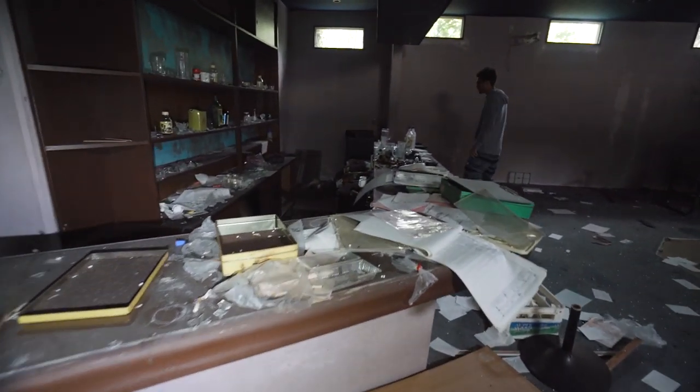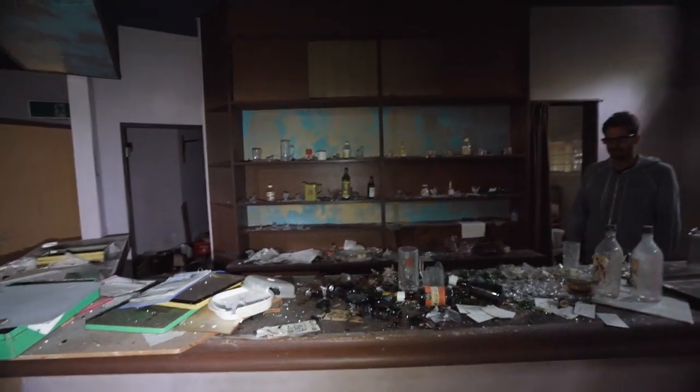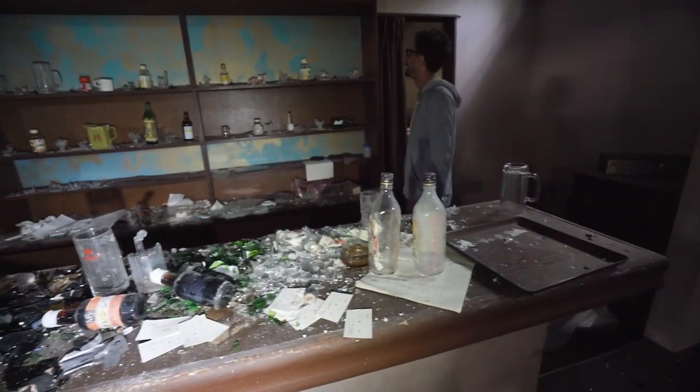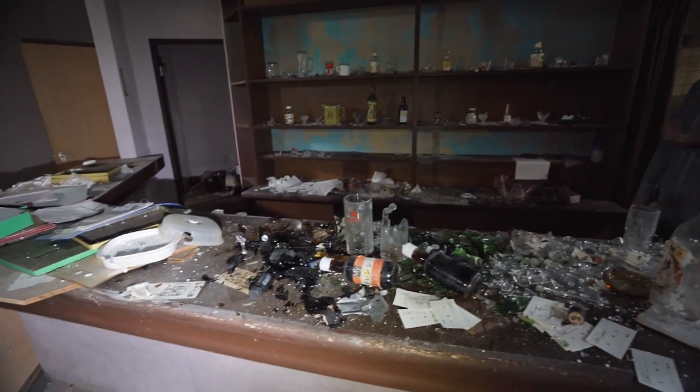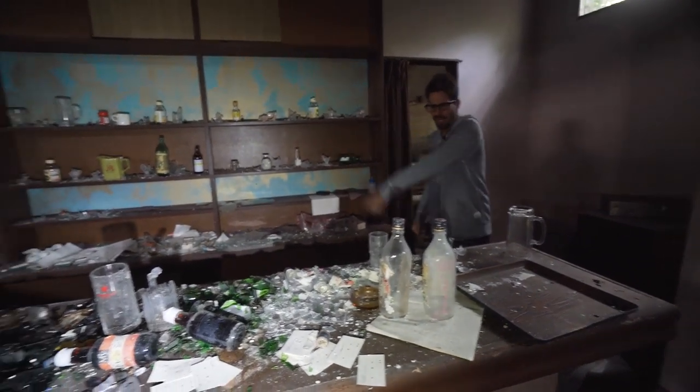Oh yeah, here's the bar. It's pretty awesome. Yeah, man, there's so many things. It's like after a heavy night of drinking, you get into a bar fight and then just start smashing bottles everywhere. Yeah, it looks like they did that by the end of the closing date, huh? Yeah, they were probably like, fuck. We lost so much money, fuck.